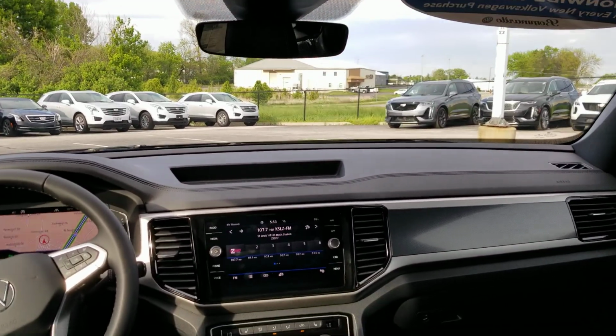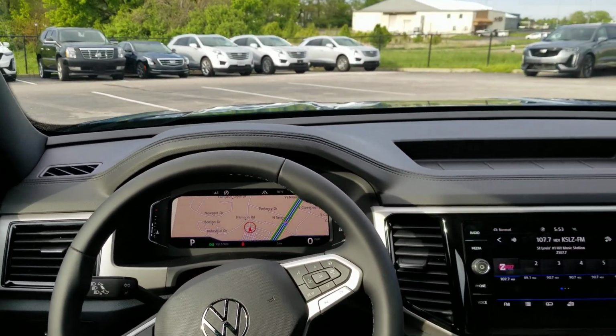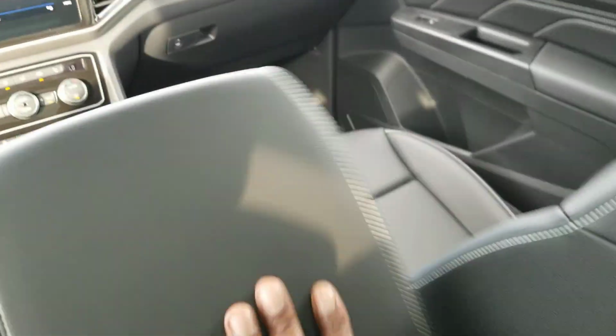A look up front, instrument cluster right there, or center display, or the virtual cockpit, or digital cockpit I guess I should call it, and then your center display right there. In this armrest, I skipped that one, there is also a USB port in there as well. So you have 3 USBs up front, 2 USBs in the back. Let's take a look at the way back here.